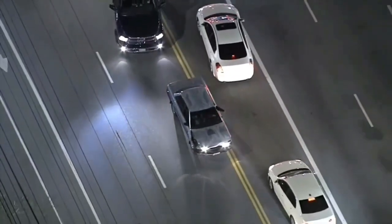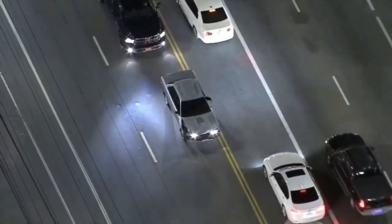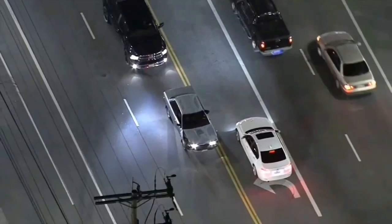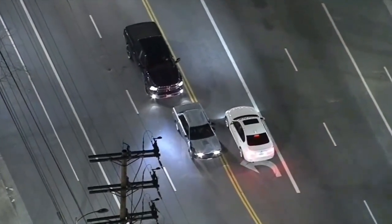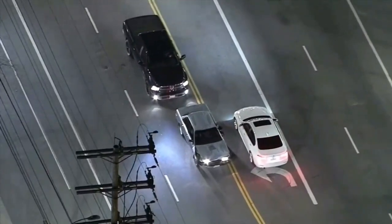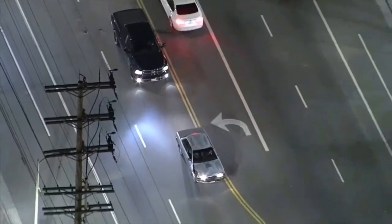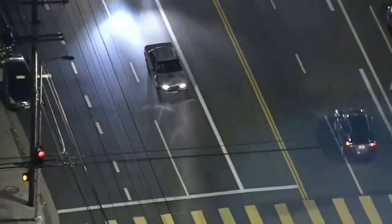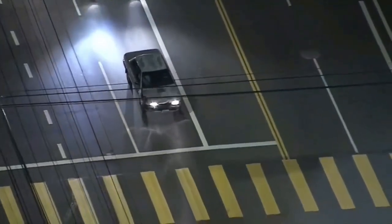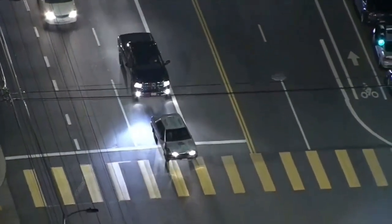Just kind of weaving in and out of traffic here. Nordhoff with a cross of Sepulveda, eastbound on Nordhoff. You see the pickup right behind him. At this point, the officers believe that's a civilian who is for some reason trying to intervene in this pursuit. His headlight actually turned back on somehow. One of the lights had gone out for a good while, for most of this pursuit actually. That seems to be back on.